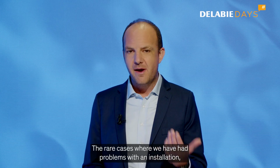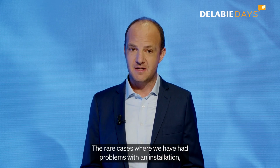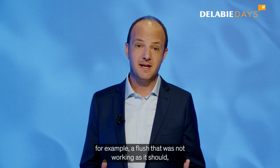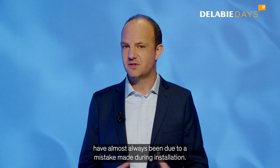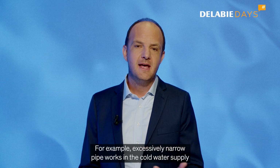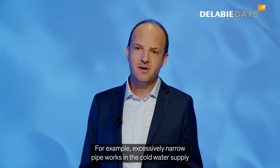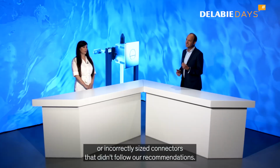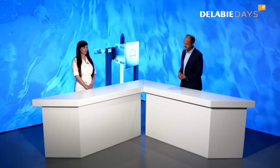In the rare cases where we have had problems with an installation, for example, a flush that was not working as it should, it was almost always due to a mistake made during installation. For example, excessively narrow pipework in the cold water supply or incorrectly sized connectors which didn't follow our recommendations.